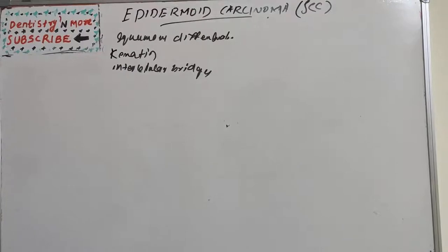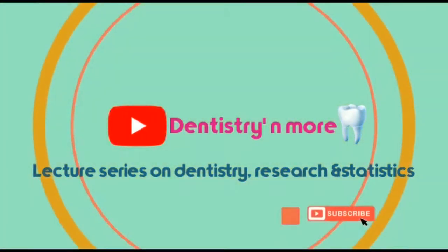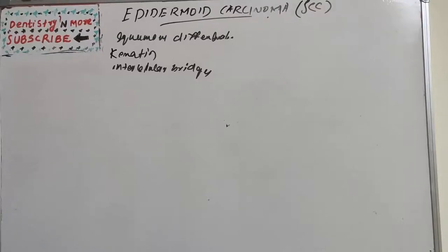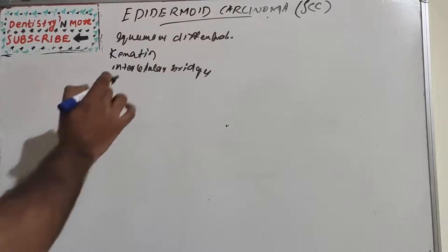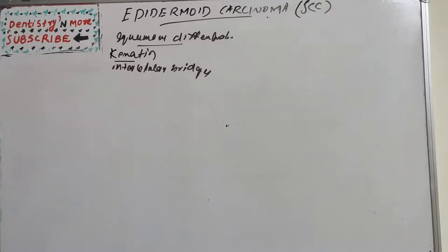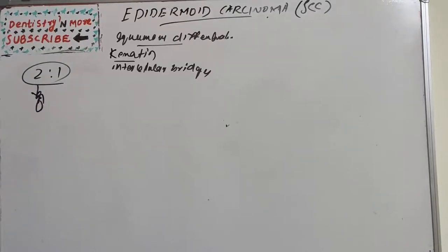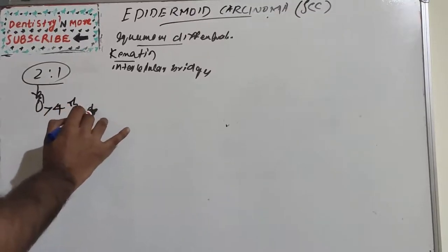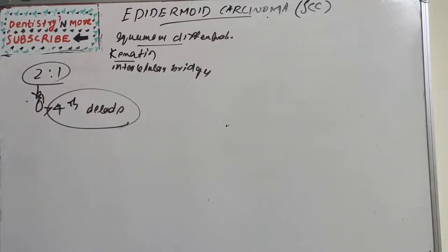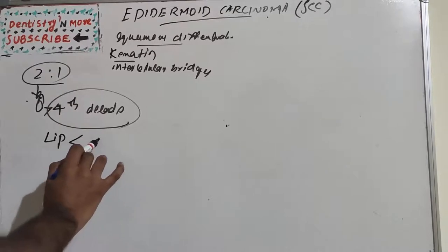So let's learn about the most common malignant neoplasm of the oral cavity. As I mentioned, squamous cell carcinoma is a malignant neoplasm exhibiting squamous differentiation and characterized by formation of keratin and or the presence of intercellular bridges. The male to female ratio is 2:1, most commonly seen in males and mainly found in the elder age group after the 4th decade. The mortality rate is lowest for lip cancer and highest for the tongue.